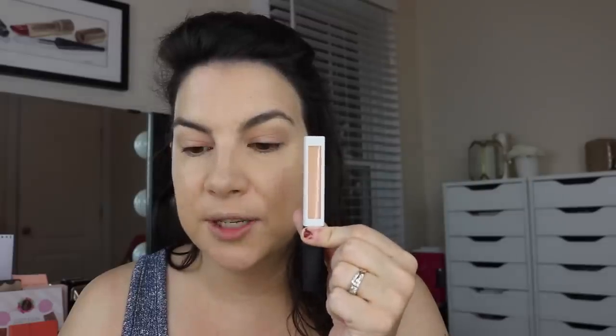Okay, so we got Peachy Corrector here. This is the light shade option. And then they sent also some Radiant Creamy Concealer. I'm going to be using Light 2 Vanilla. I already had some of this in just a mini size. I'm going to pop this on and show you what the tone is like.